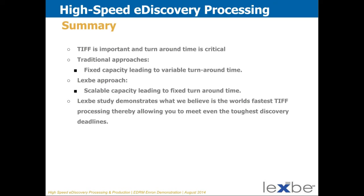We believe that what we've demonstrated here is the fastest TIFFing in the world. And if you can do fast TIFFing, you can also do other kinds of processing fast. And this approach will now allow you, the end user, to meet even the toughest eDiscovery deadlines.